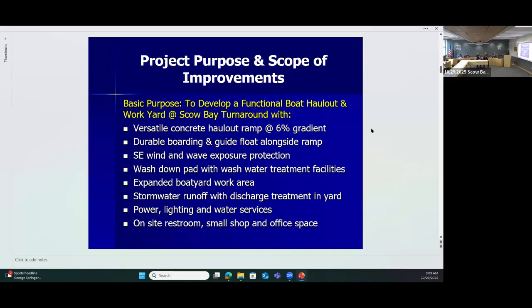That's a real important part, and we say versatile because what we want to be able to do with the ramp is to have several different pieces of equipment be able to operate and haul boats on the ramp. So the ramp itself has been designed for a number of haul-out equipment. So we'll have a guide float alongside the ramp, and that's for queuing vessels as they get ready to get hauled, or when they go back in the water, they can stay at the float for a little while, but it's basically an alignment float.